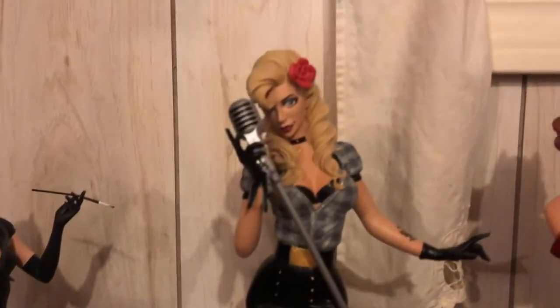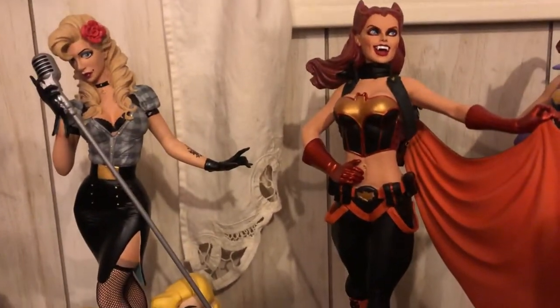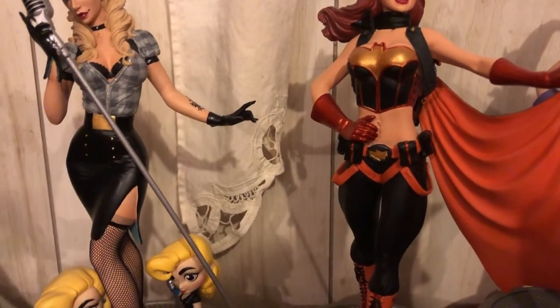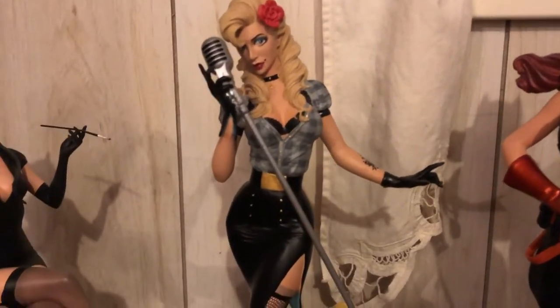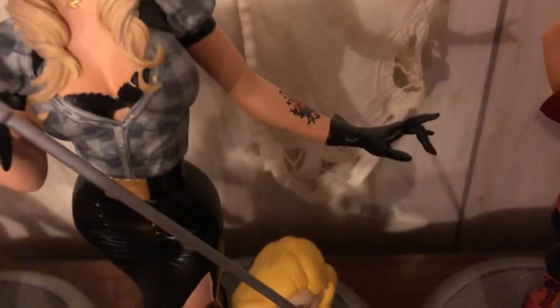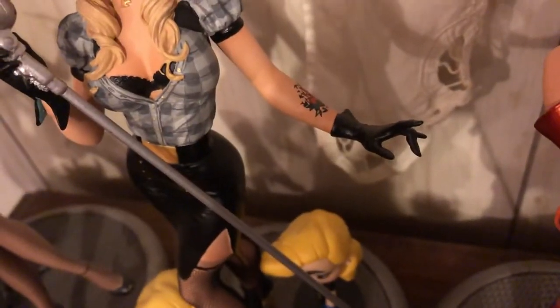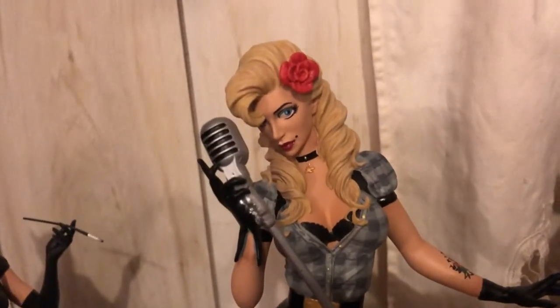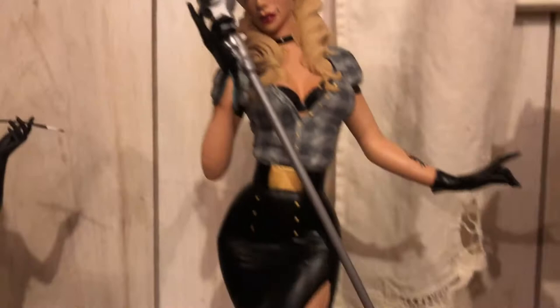Next to her, we have Canary. Now, I put Canary with Batgirl just because those two usually team up in the comics. Not in the Bombshell comics, but in the Birds of Prey. You know, they're on the same team. So this one, I don't know if you guys can see it that well, but it's a tattoo, and she has the name Oliver on it because she's with Green Arrow. And she has this microphone in her hand because she's a singer.